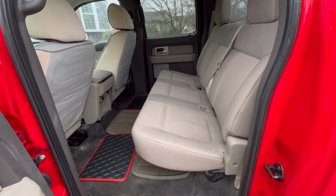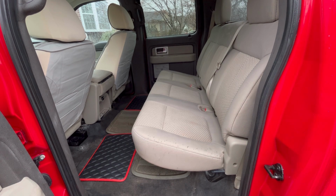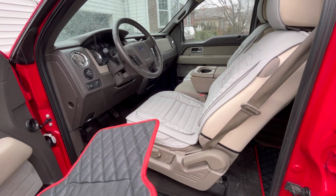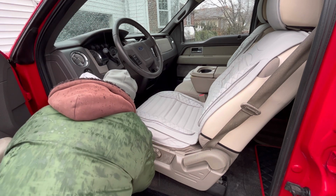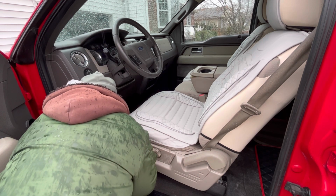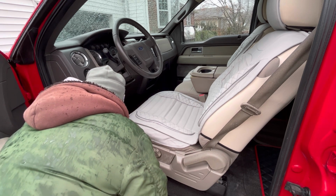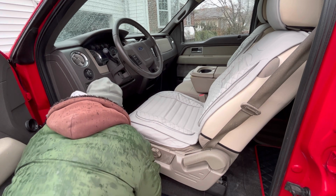There you go, guys, see? Look at how clean the seats are now. There was crap all over the seats before. And here we go, we have the driver's side. There's an issue with not getting the things stuck under the accelerator pedal. That's always a concern, you know what I mean?